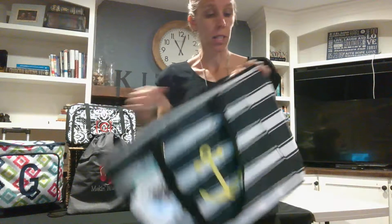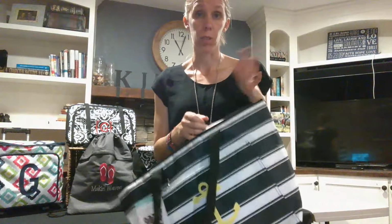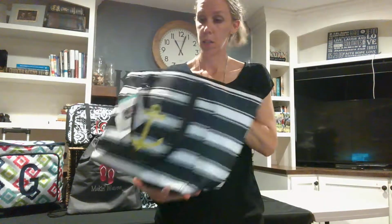We did a little test program and left it out in the sun with ice and some drinks for 24 hours, and there was still ice in the bag at the end of that 24 hours. So it still could have lasted even longer than that. It's an amazing bag. It's our Totally Thermal.